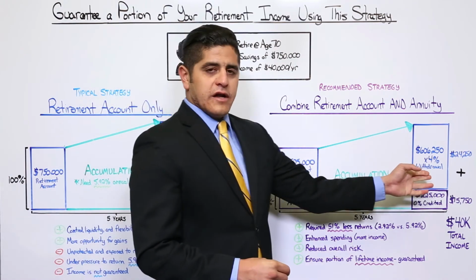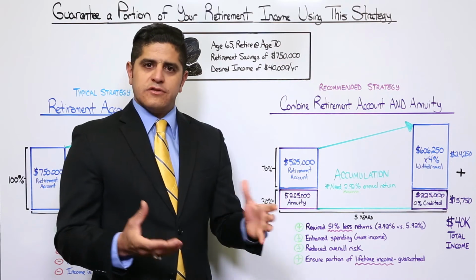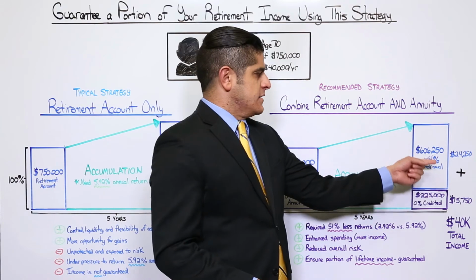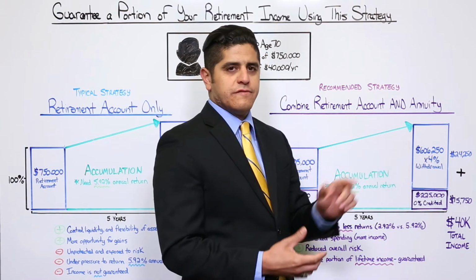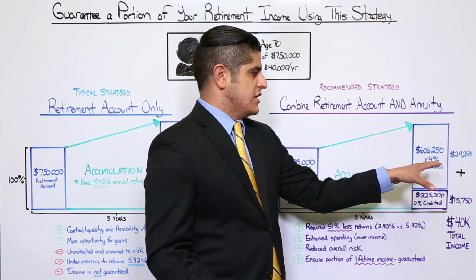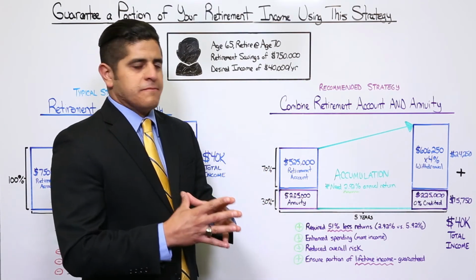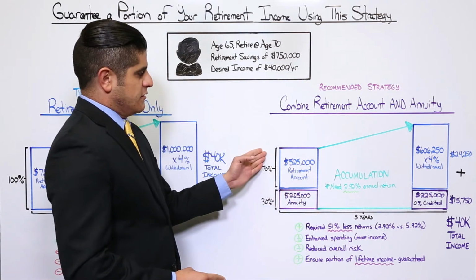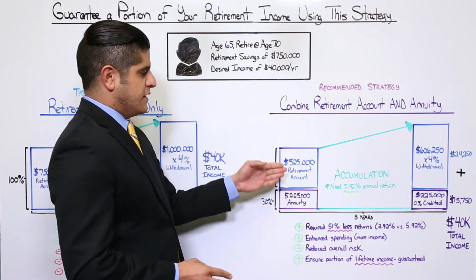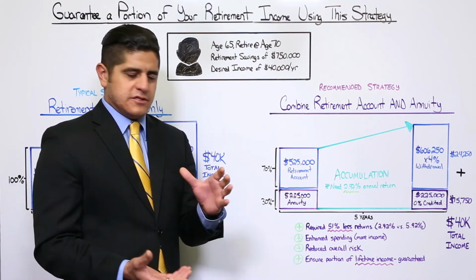Okay, so again, we've got our 4% withdrawal rule. 4% withdrawals out of a retirement account is fairly conservative and sustainable. So what we need at retirement is $606,250. 4% of the $606,250 is your $24,000 and change. Combined with the annuity income that's guaranteed, we've got that $40,000. So let's go back here. We had $525,000 at age 65. Remember, the $225,000 plus the $525,000 is our $750,000 starting point at age 65.